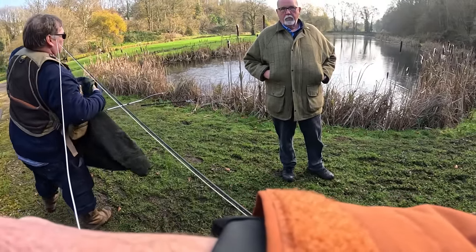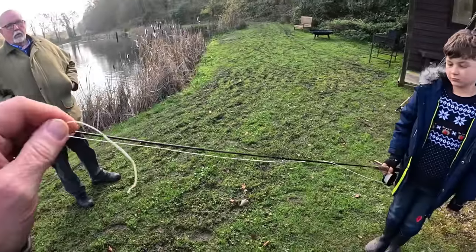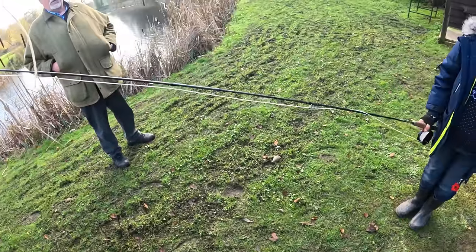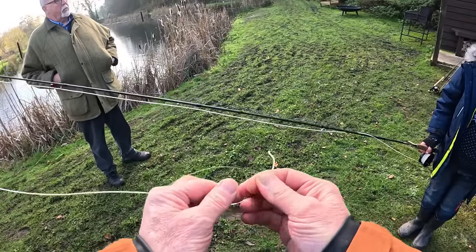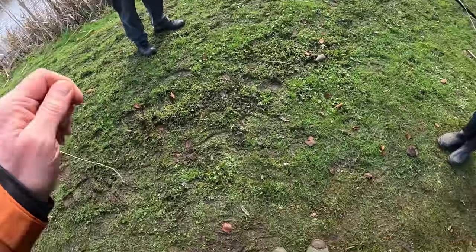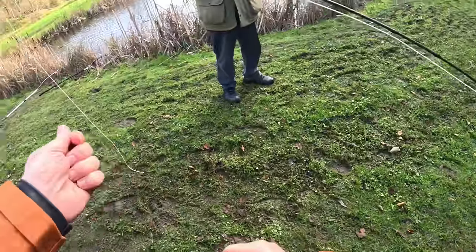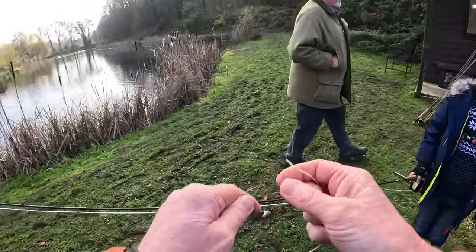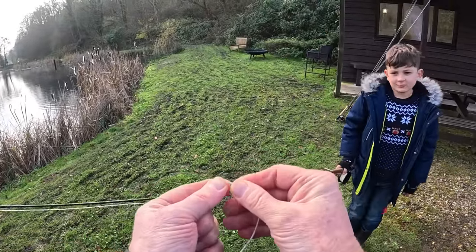Right, we're going to get some fluorocarbon leader. A fluorocarbon leader is a leader that goes clear in water, okay? So the fish don't see it. Okay, so let's have a look. And it's so fine, I didn't even see it. Right, okay. So we'll tie this onto your leader.